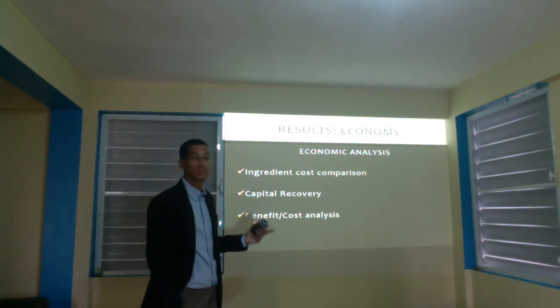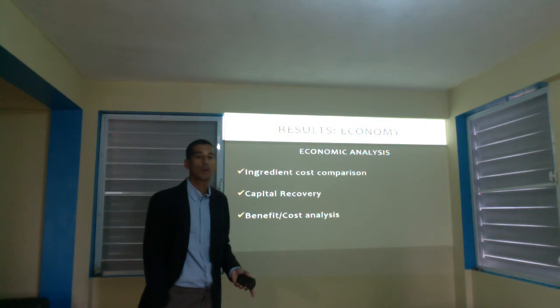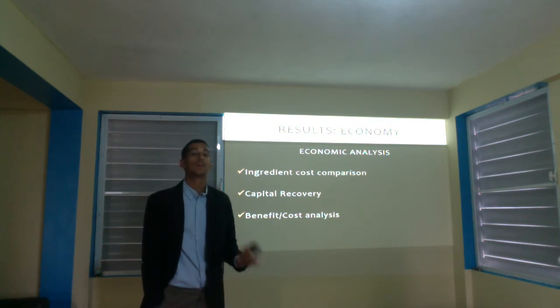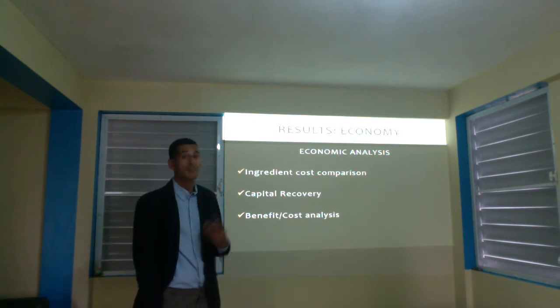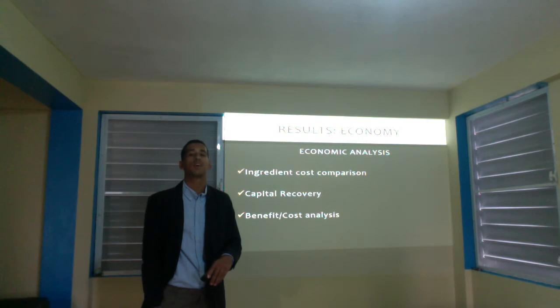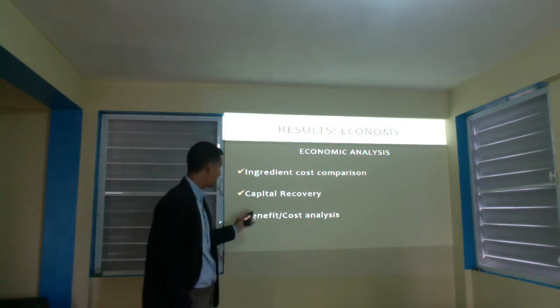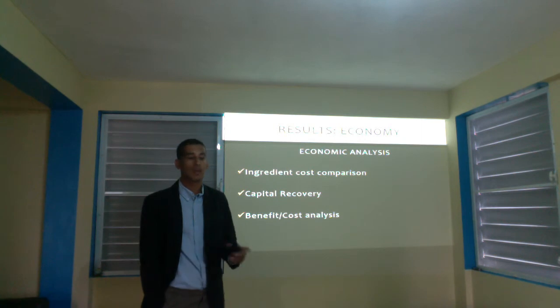Then, the feasibility of the investments was assessed by determining the capital recovery. The annual income to generate a 10% rate of return required for the production to be increased in 53%, taking into account the savings achieved by only changing the process. The benefit cost analysis resulted in a ratio of 3.20, which clearly justifies the project from the economic perspective.